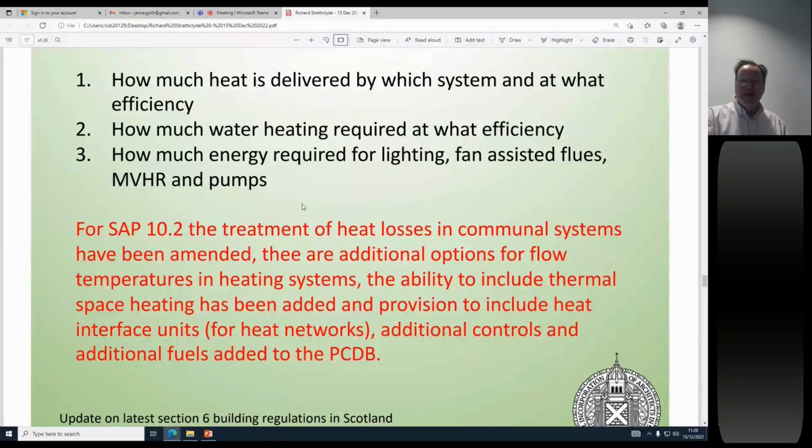So this takes us on to section 9, the energy requirement within SAP. And there's a few changes in there. The treatment of heat losses has already been touched on in terms of communal systems. There are additional options for flow temperatures and heating systems. A lot of little individual details, if you like.